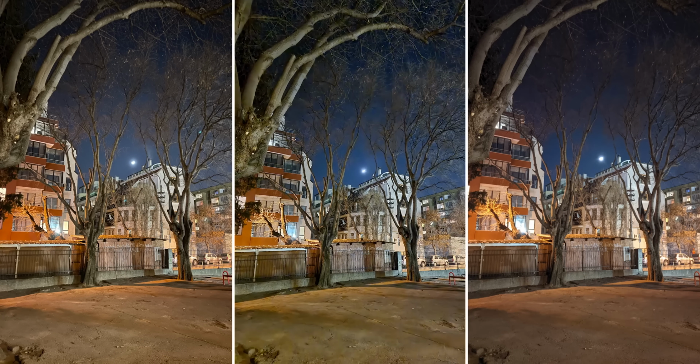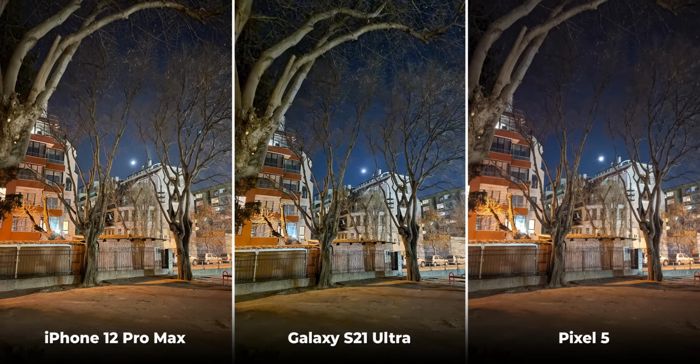I bet you weren't surprised that all phones capture good-looking shots during the day, but what about at night? This is the ultimate test, and the one area where the Pixel is still king. And when it comes to the photos, guess which one was captured with the Pixel here? And which one would you pick? Now here's the reveal. And here's one more shot.